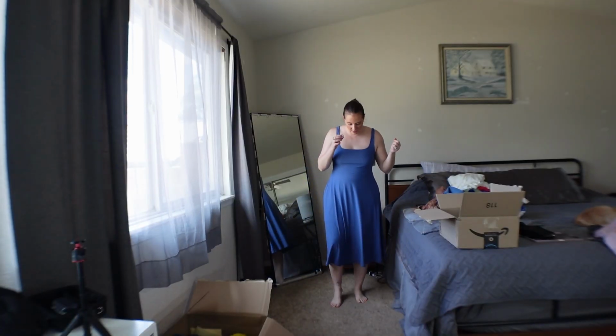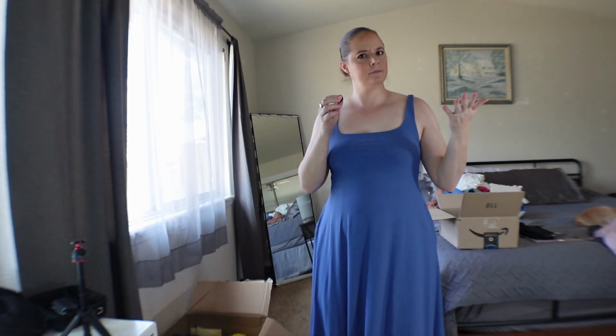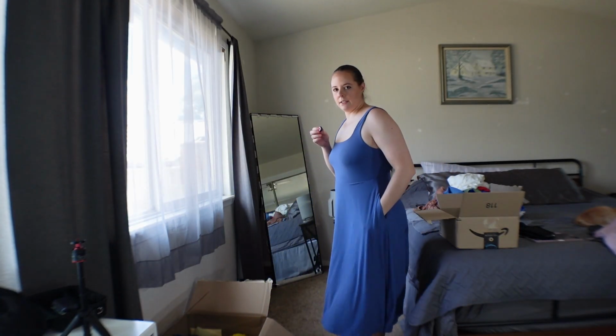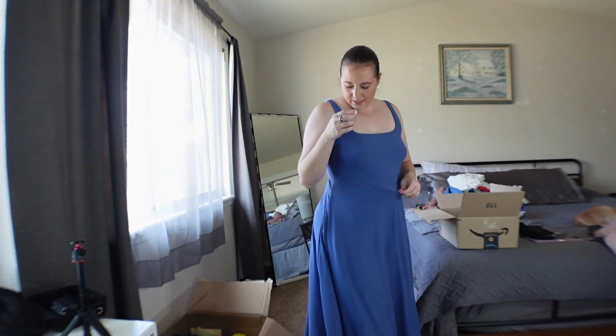So yeah, and I got one more dress with this Amazon haul. This one is a little shorter. It hits about mid-shin, calf length, and it also has pockets. And I also got a large in this. I could have sized down, but it is still nice and comfy. And I probably would wear that other bra like I showed. So these are the dresses I got in this Amazon haul.